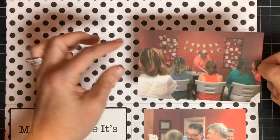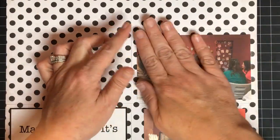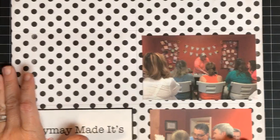Glue this one right here. I might need more than one of these. You know, I could do two pages and connect them together and have a big, huge one. That would be cool, wouldn't it? All right. Let's move this one over.